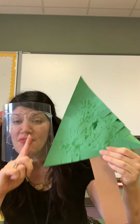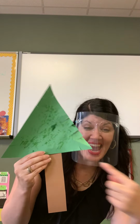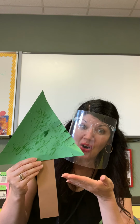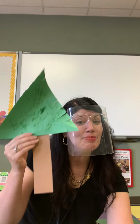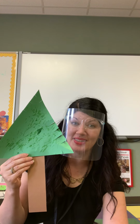We first need to learn about a forest, because later this week, we're going to learn about the animals that live in the forest. And then we're going to learn what you can do in the forest. So I'm so glad that today we're learning about the trees in the forest.